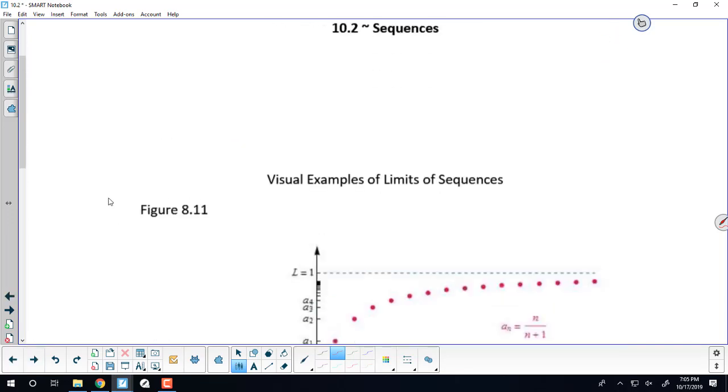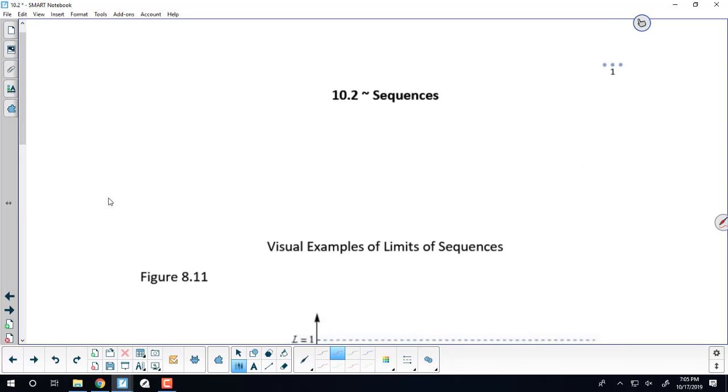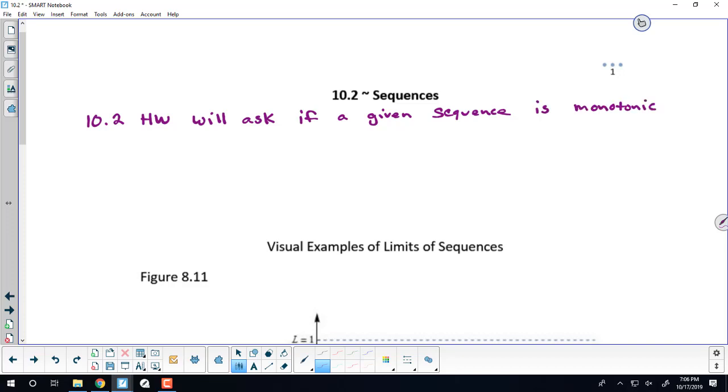So these are some visual examples. The homework, write this out, the 10.2 homework will ask if a given sequence is monotonic and bounded.